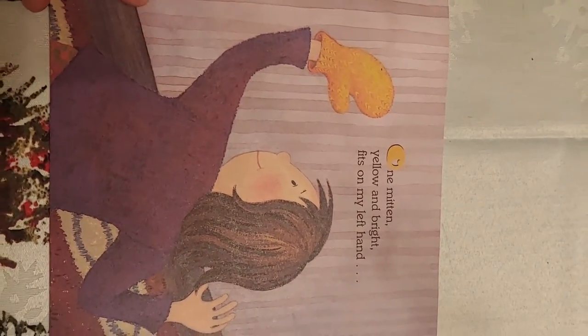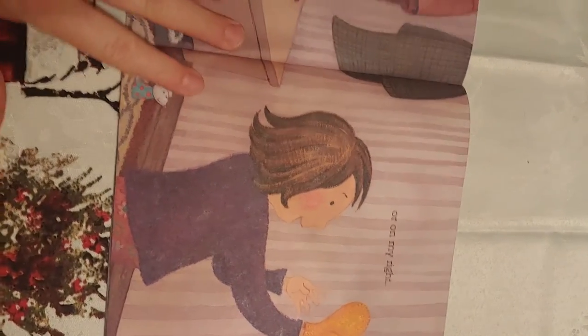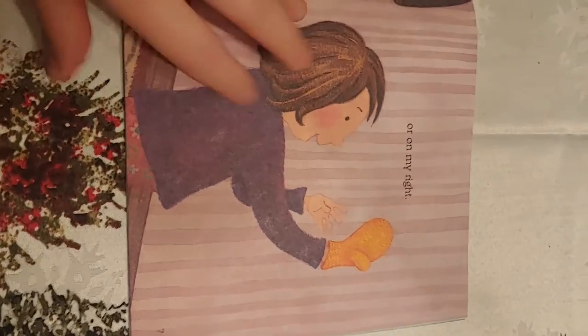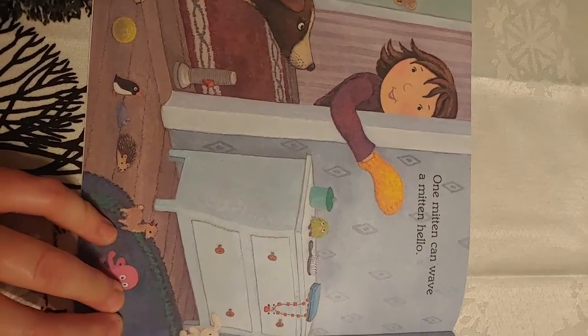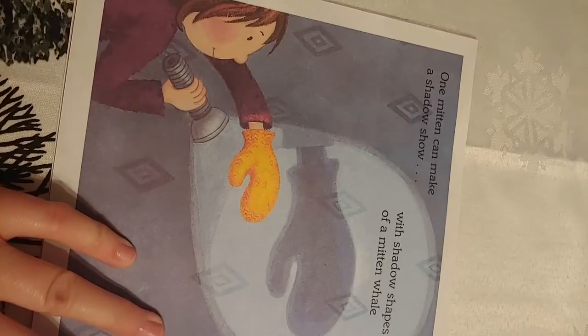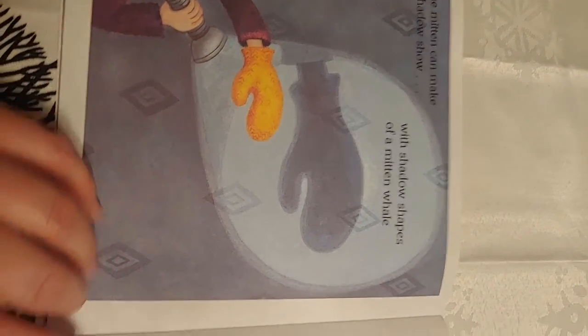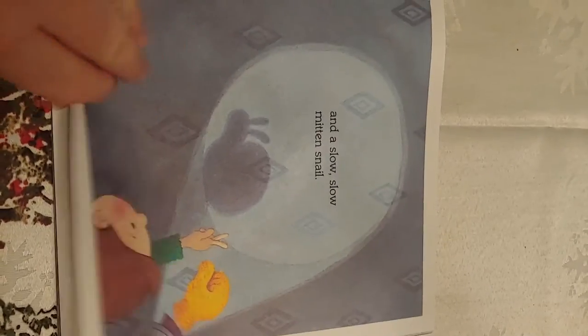One mitten, yellow and bright, fits on my left hand or on my right. One mitten can wave a mitten hello. One mitten can make a shadow show with shadow shapes of a mitten whale and a slow, slow mitten snail. That's cute.